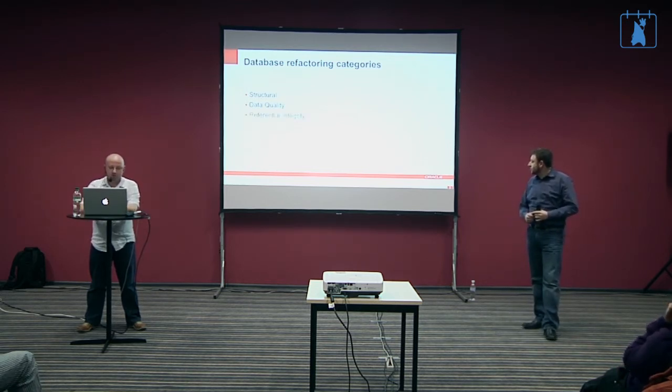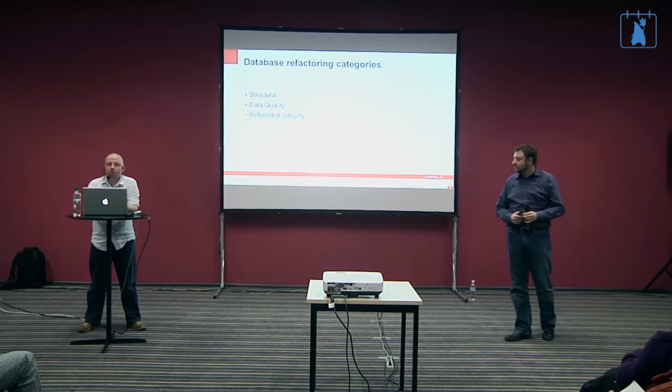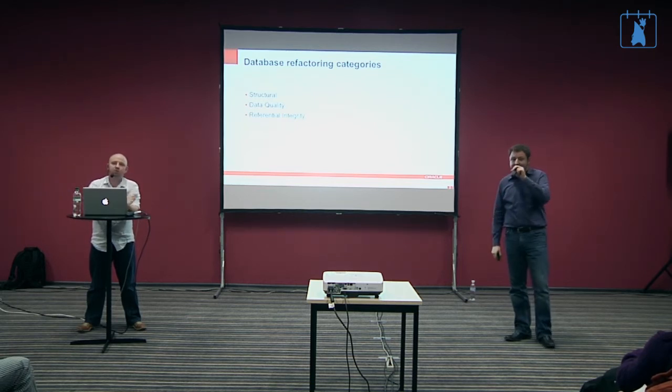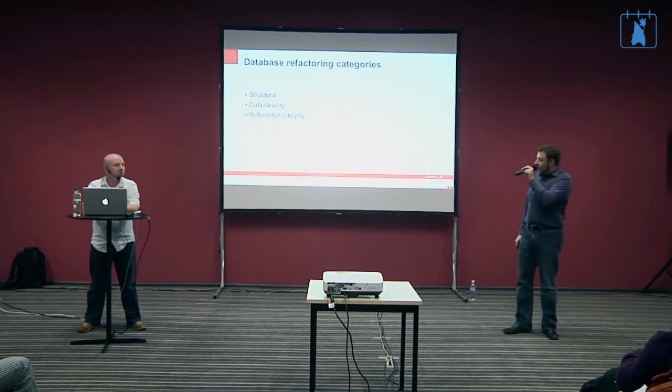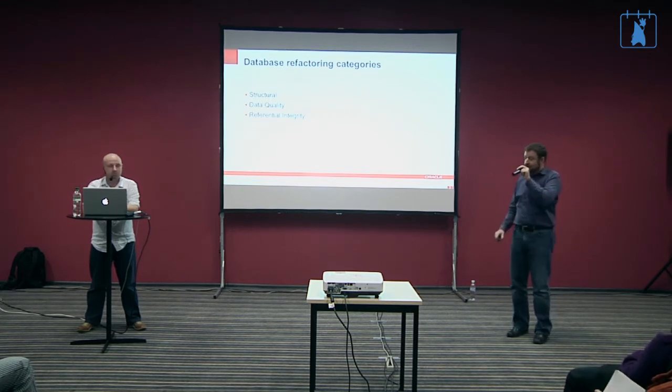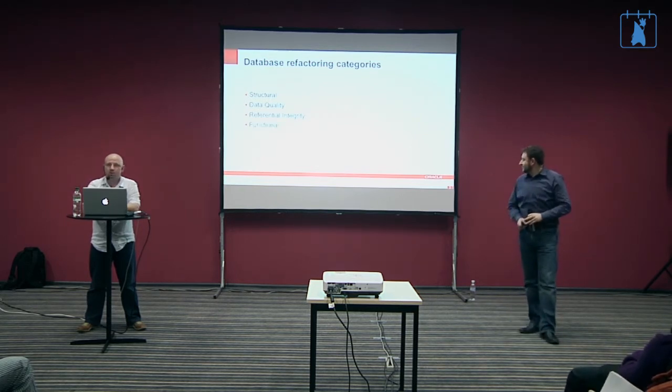The third category is referential integrity. These are changes that you make to ensure that reference rows exist in another table. Any sort of referential integrity introduction is an example of a refactoring that needs to be done. We've seen some databases where there was zero referential integrity. We are big believers in referential integrity. We're also big believers in this pattern called fail fast and fail early. More on that later.